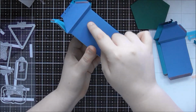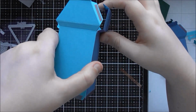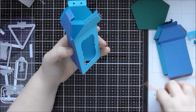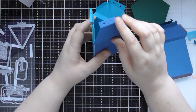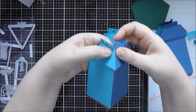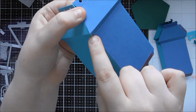And yeah, I'm pretty sure that is how it goes. So this one, the first fold folds backwards and the next fold folds forwards, so you get that kind of looks like a roof on a house, and that's where the roof overhangs the edge of the house. And then you're going to stick these around like this, so that is going to stick there, and this one's going to stick in here.